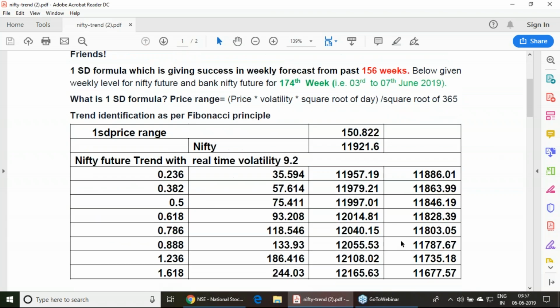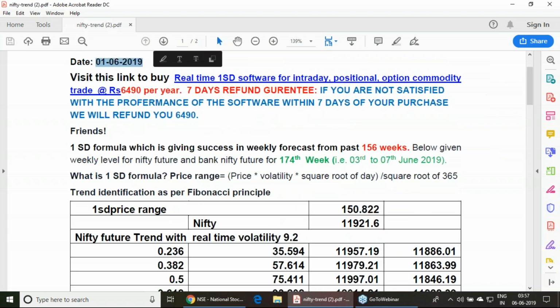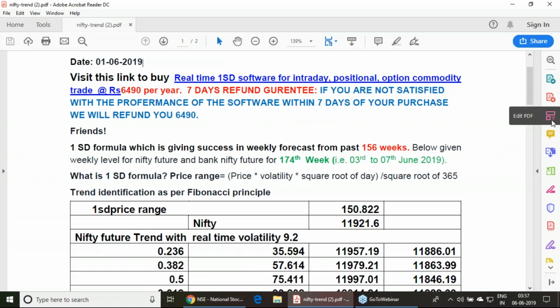This is what has been calculated. This is what it has delivered. This is on the weekly trend basis. This calculation was done well in advance, on 1st June. Even if you are not convinced by my talk, if you think this week is a coincidence, I request you to please test this report for another 3 to 5 weeks. Every Friday we release it. Please test this report for Nifty and Bank Nifty, then decide whether this software is useful or not.